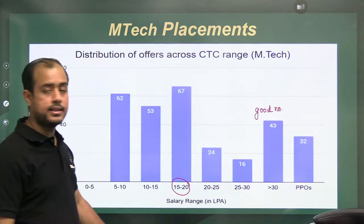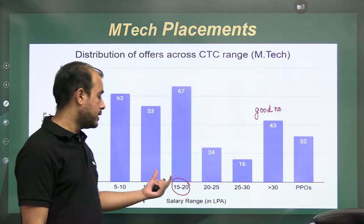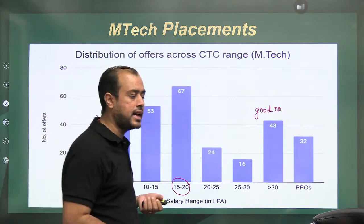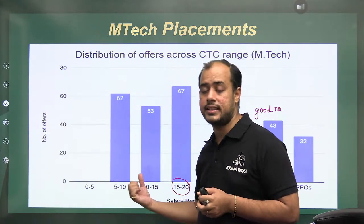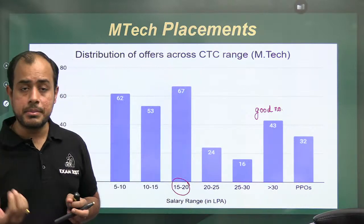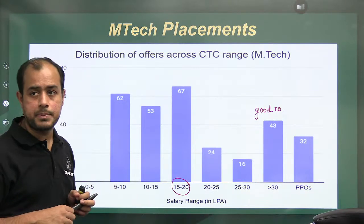Okay, that is 30 lakh per annum. Good number of people were there. So this I can say is the mean range. 15 to 20 is the average that you can get. Yes, many people have got less than that, but that might be because of some other branches like mathematics, ocean engineering, physics. There you can't expect high packages.